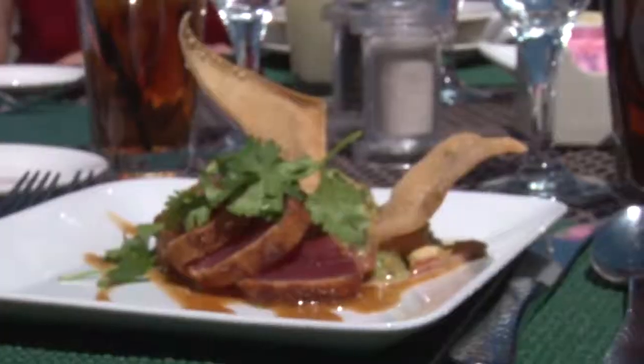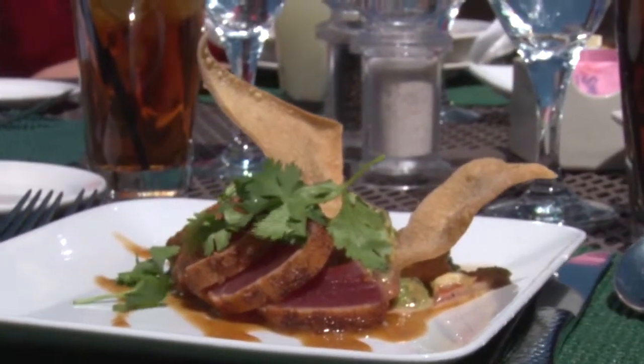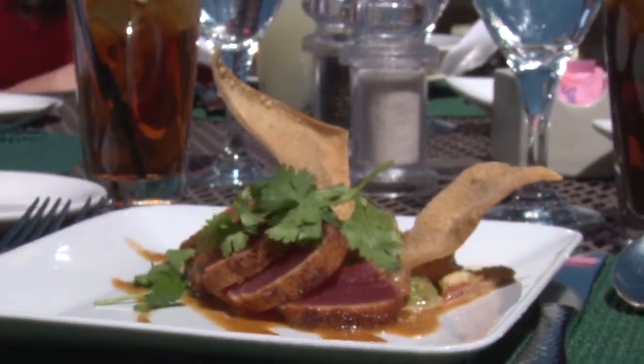Terry and I can feel my stomach rumbling. This smells delicious. Let's start off with Terry's. What has he got over there on his plate? Terry's got an appetizer that we serve here. It's a blackened ahi tuna appetizer with a tomato and avocado relish and a chili garlic sauce underneath. And it's seared rare and it's delicious.